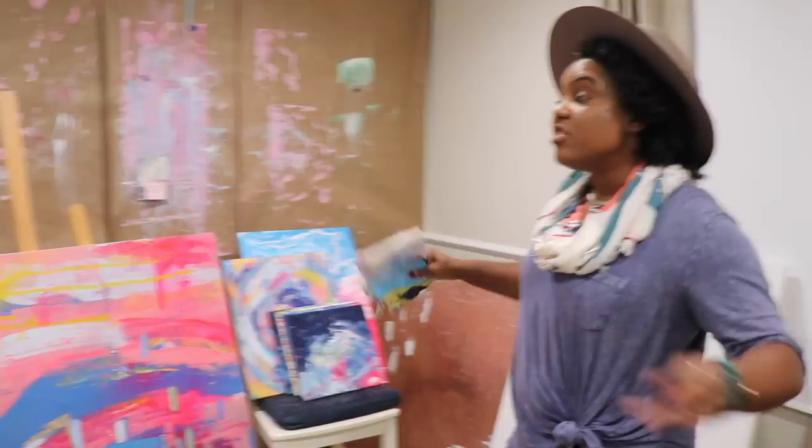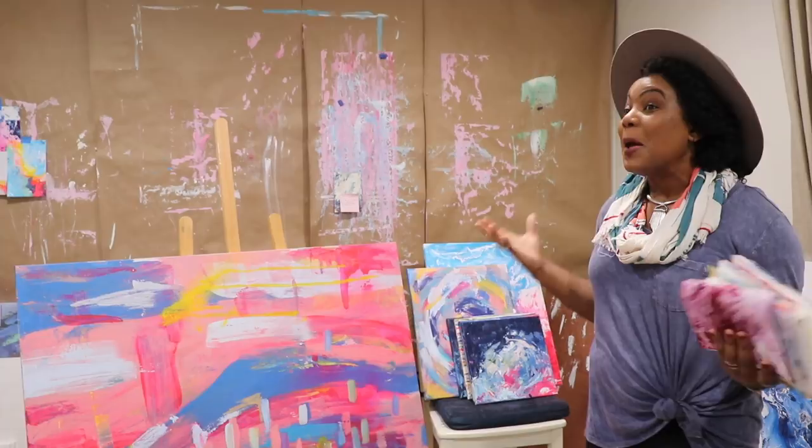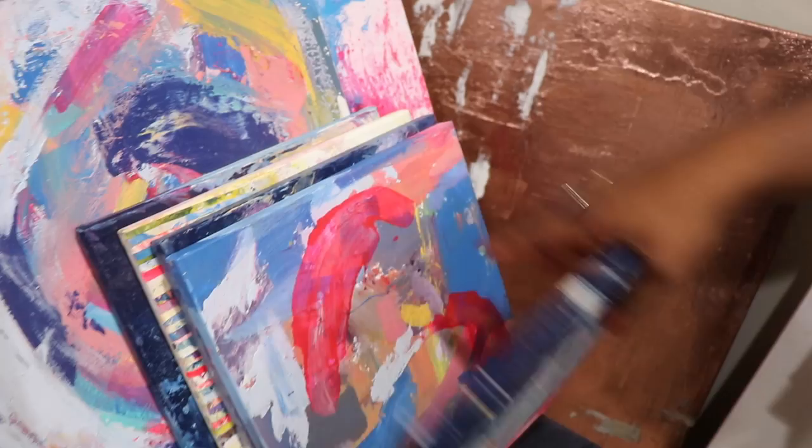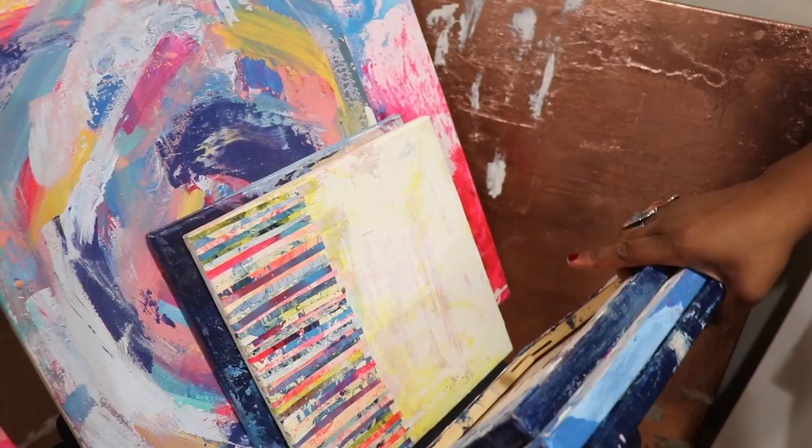It serves as a visual reminder that, hey, life is not perfect, but at the same time, it is full of color, and it is telling a story. That's so beautiful. That's kind of what that piece and all of these over here. Keep going. This one? Keep going. This one? Yes. That's not even finished.